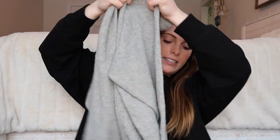All right, the next sweater that I want to talk about actually comes with matching joggers, and I'll show you those as well. This is seriously the cutest set. If you're going to get anything from this video, it needs to be this jumpsuit. It's so adorable. So this is the sweater. It's just a plain gray sweater, and it doesn't really have balloon sleeves, thank goodness, because everything else does.